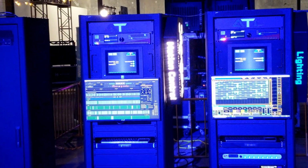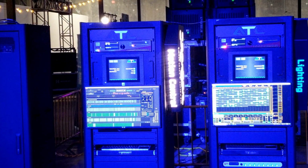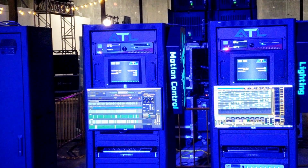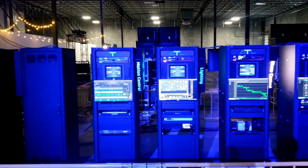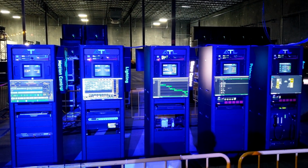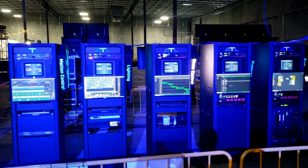This system is also running the ShowForge software that is used to program and monitor the Pro Commander. To bring it all together, the show control rack is responsible for linking to the ride control system and synchronizing all of these racks as well as the onboard audio system.